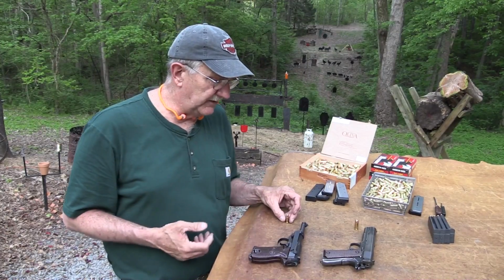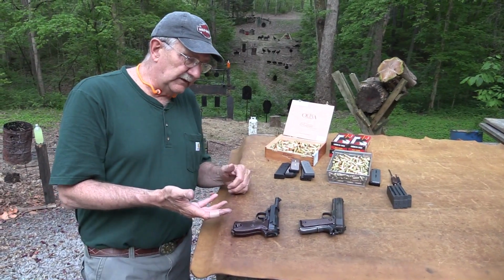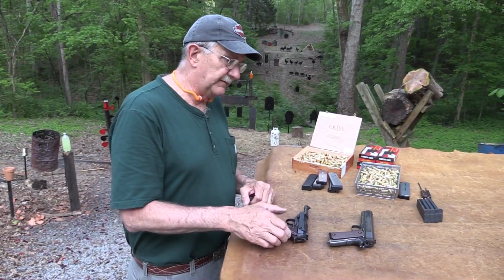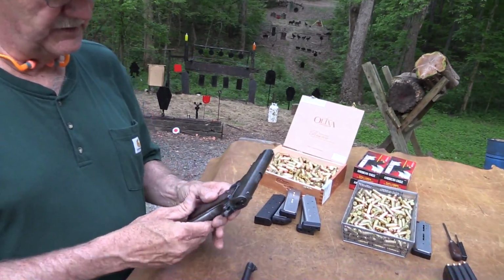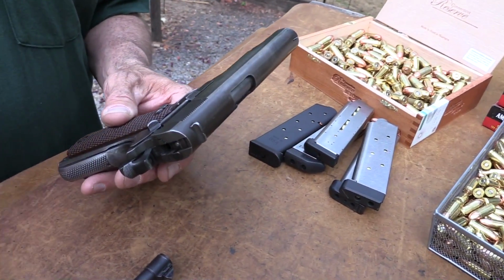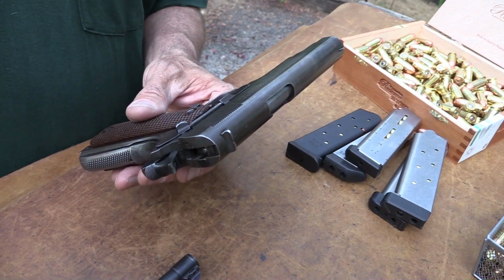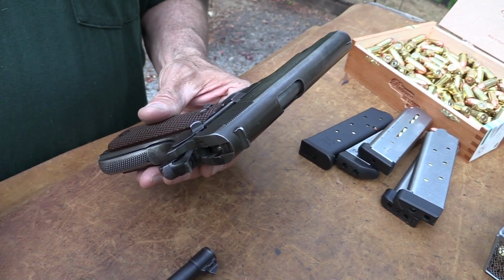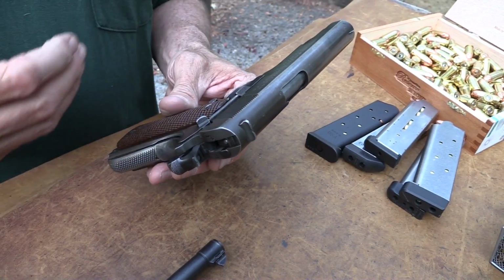So anyway, caliber is a big difference there, of course, and weight's a little different. The old slab sides is 44 ounces. I weighed these two specific guns. Well, the gun is not 44 ounces. I weighed them loaded with loaded magazines, and that's how, of course, the soldiers would have carried them. Full magazine, but nothing in the chamber.